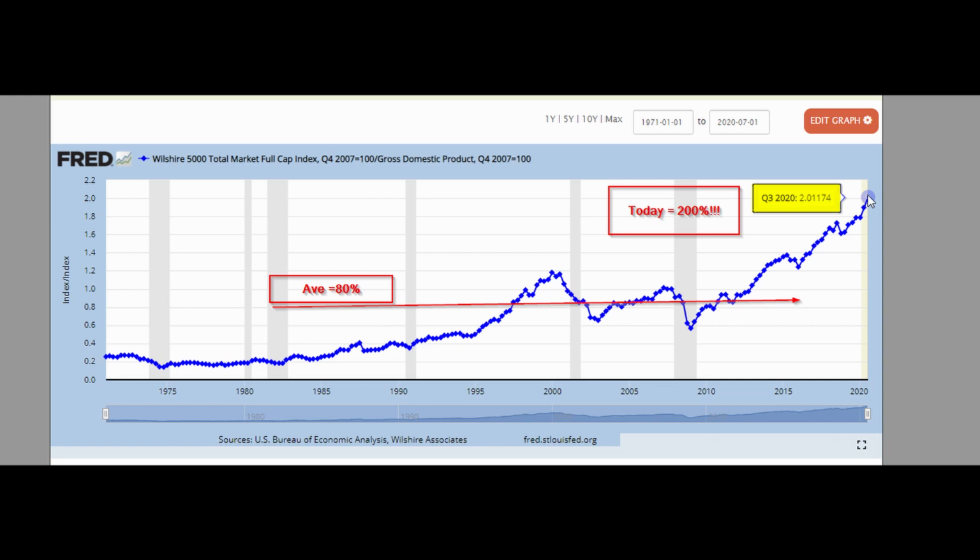So typically, we find that the stock market is about 80% value, or what we consider normal, 80% value of GDP. Well, what's been happening is that it's been going up, and right now we're at over 200%. 200%. It's circled right there. So what this graph is telling us is that we're 2.5 times more overvalued than we should be right now. So more red flags going off.